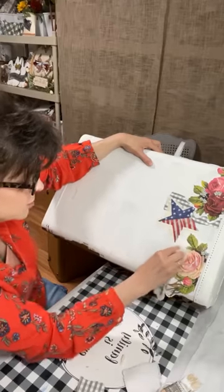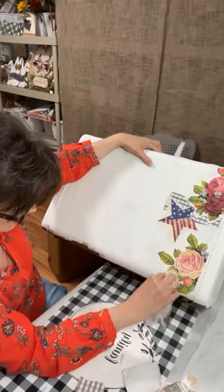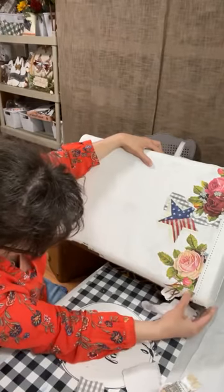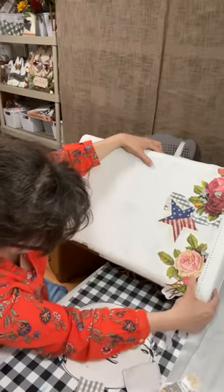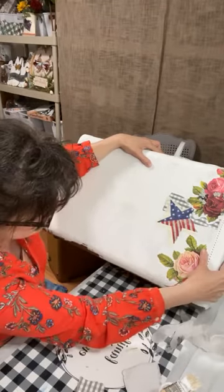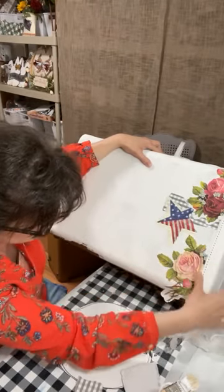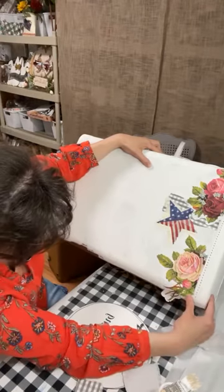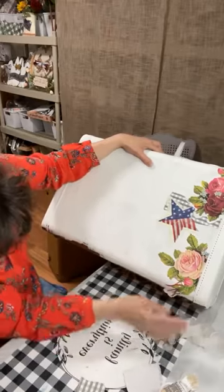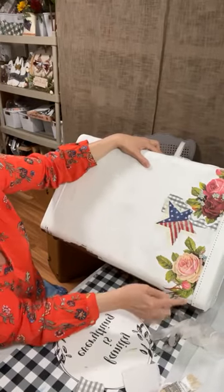Okay, and then just make sure that where you want it to stick, that it stays there. And Mod Podge sets up a little bit. Look at, I just ripped it, but I want to make sure that it goes a little bit closer to the, perfect, and just squish it there. Good as new.